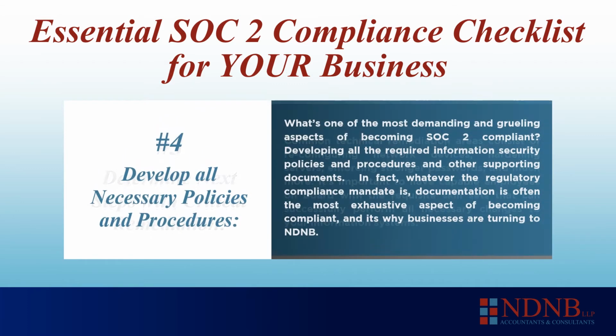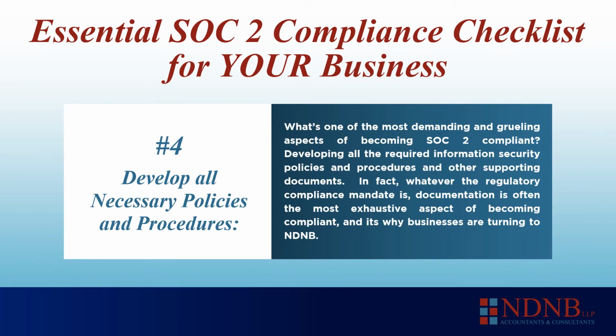You need to develop all necessary policies and procedures. Yep. Documentation. So what's one of the most demanding and grueling aspects of becoming SOC 2 compliant, or really any type of regulatory compliance mandate, meeting it?